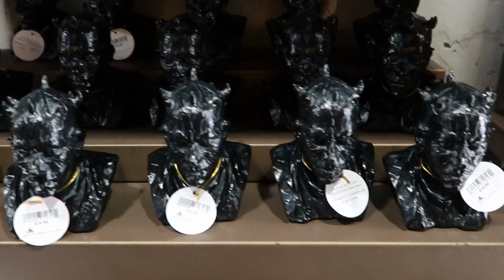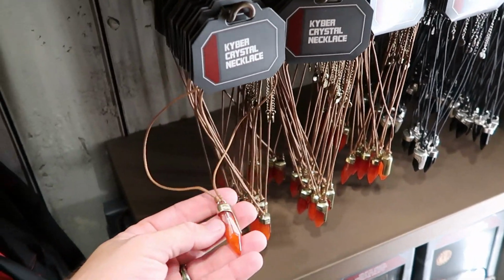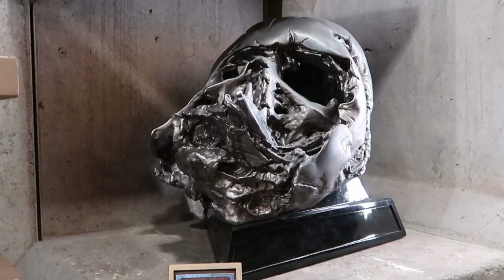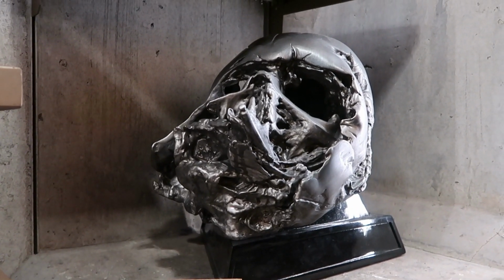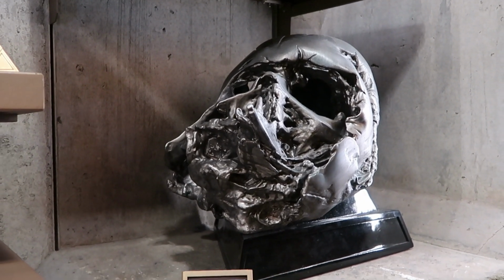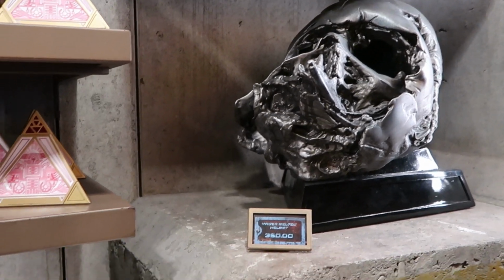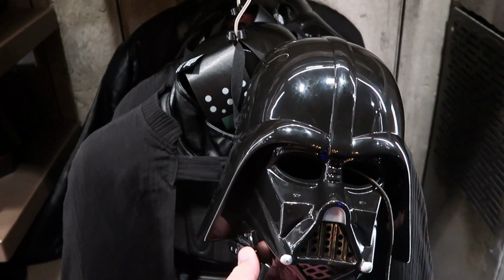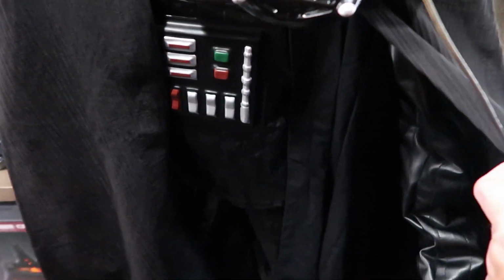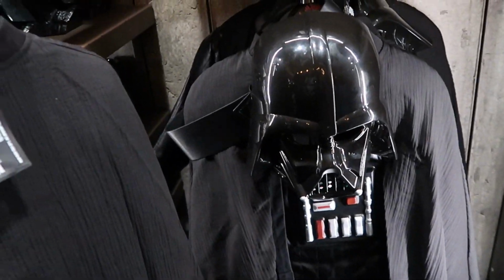Those are $20, and they even have some of the Kyber crystal necklaces. Looks like they have the black crystal and then the red crystal. These are $26.99. One of my personal favorite statues, they have Darth Vader's melted helmet. It comes with a display stand. Those are $350. Definitely very, very pricey, but that is so cool. Over here is a whole Darth Vader Halloween costume for Star Wars Galaxy's Edge, but the quality is definitely there. It's not like your cheaper material. I do want to see if we can find one with the price tag.